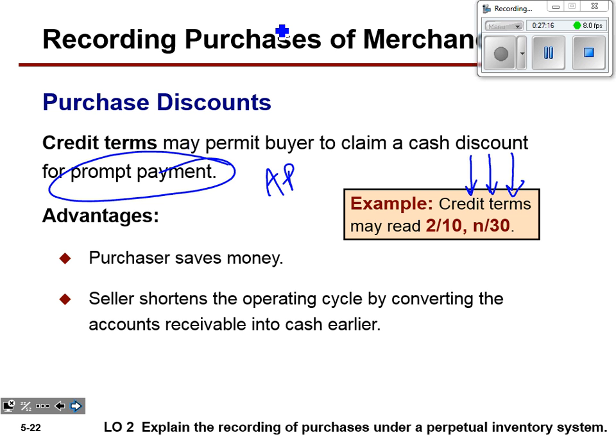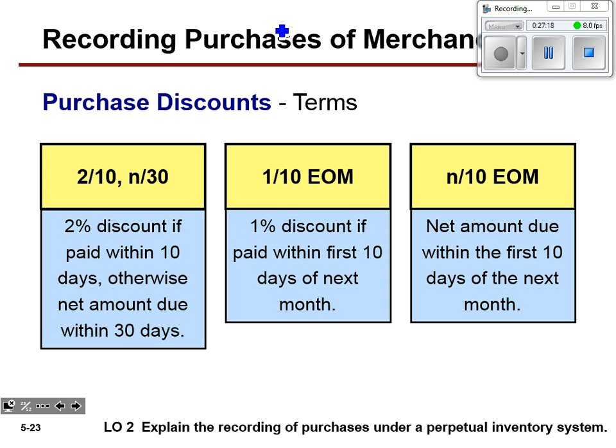So I want to just show you 3 common examples. Again, this is typically when it's AP, when we owe. And I'll go back to that bill and show you what it looks like on the bill. If there are credit terms that say 2/10, n/30, that means that we're going to do a 2% off discount if paid within 10 days.